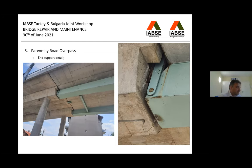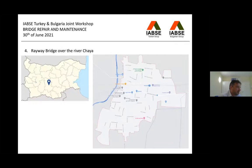And actually the last structure, the fourth bridge, is a railway bridge next to the town of Plovdiv in Katunice village. It's on the same railway line that this overpass in Prvomaj is going over. So here is a railway bridge over a river, the river Chaya. So the position is here for the bridge before the railway station of Katunice.